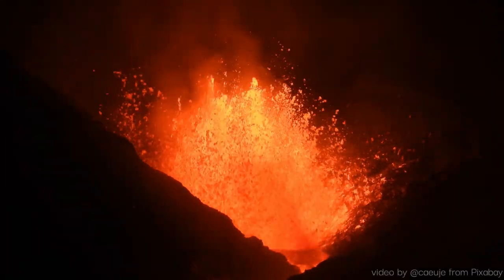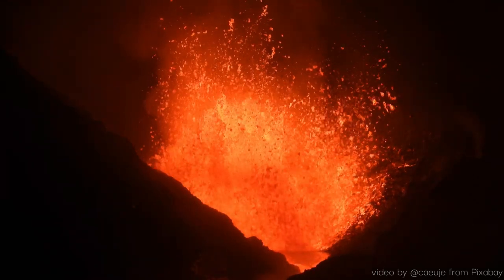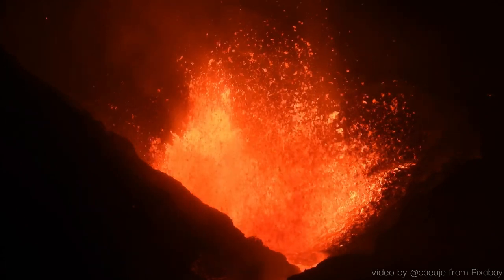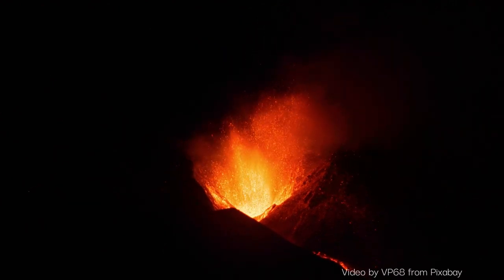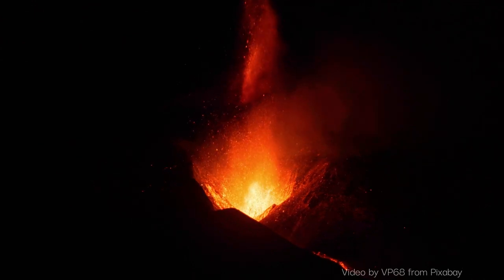Let's now ask our geological expert, Isabel. Isabel, can you explain to us why there were volcanoes near Dudley? Well, the short answer is because we were in a subduction zone. But what is a subduction zone exactly?